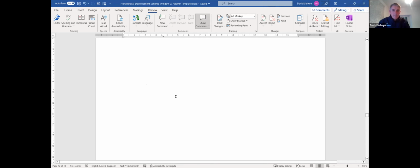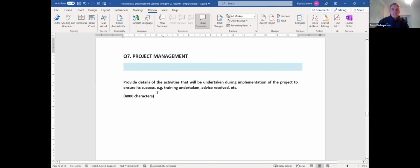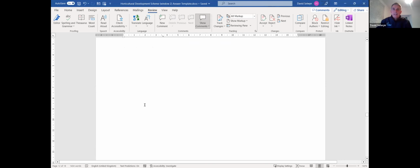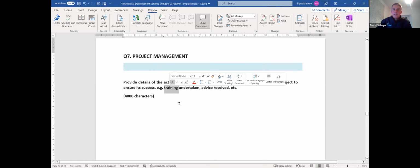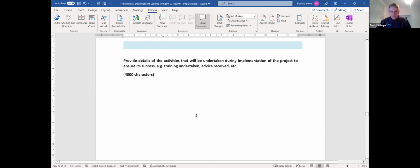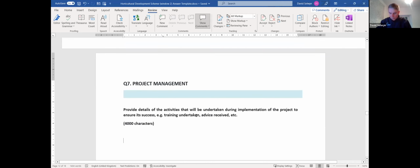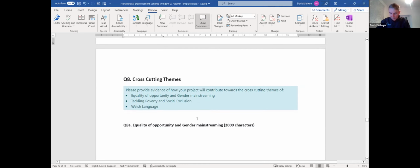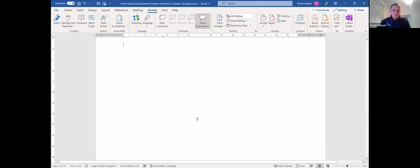Okay, and bearing in mind 3 years is what they're suggesting as the period. And you've got 4,000 characters for that. You've got a page and a quarter to write on there, so go to town. Again, if you're going to say training, what training? Don't just say we're going to train our staff. What kind of training do your staff need? And I'd also potentially mention something about monitoring in that as well.